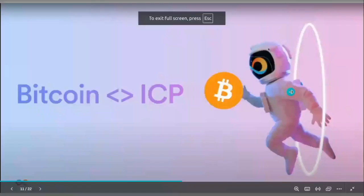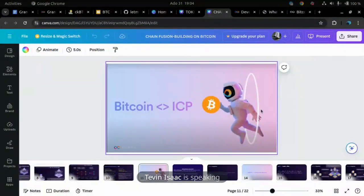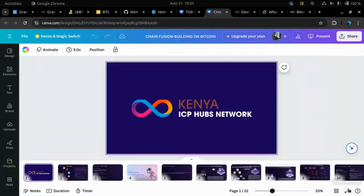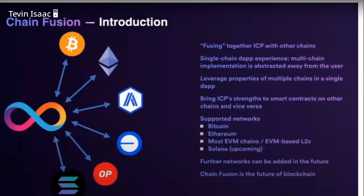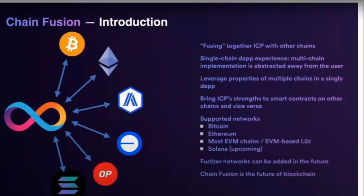Awesome. Okay, so we've been doing the chain fusion series, and I think this is now the third session for it. We've been checking out how the Internet Computer blockchain is able to fuse any type of blockchain, and mostly this happens through something called ECDSA signing keys. So ICP, as much as it's a layer 1 blockchain on its own, can integrate multiple blockchains at the moment. More updates are still coming in, but so far so good.